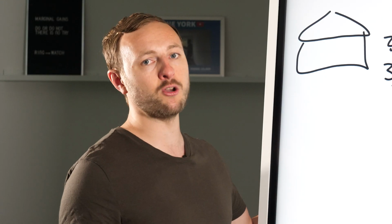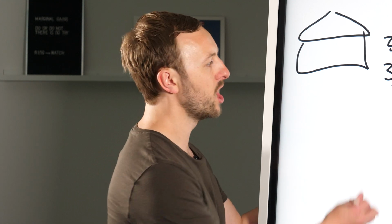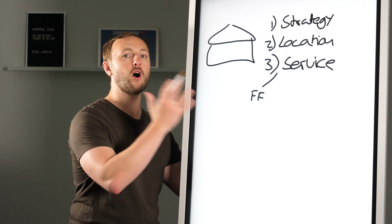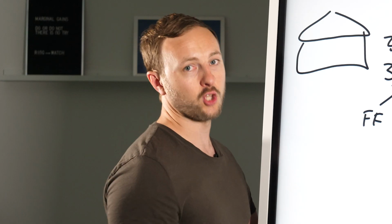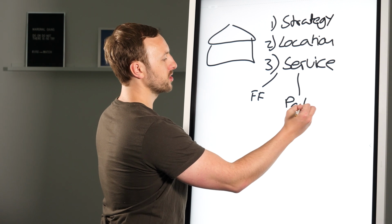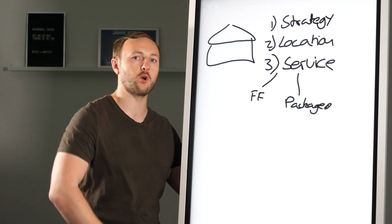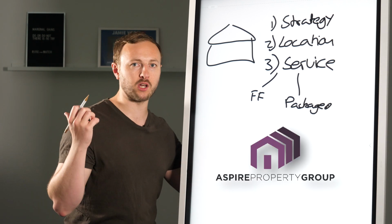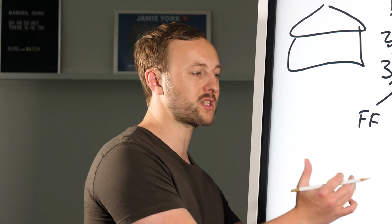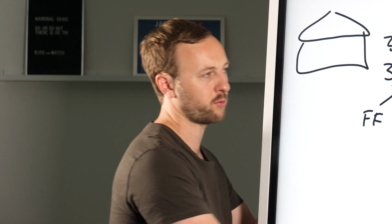So if it's in deal packaging, which is where you're finding opportunities for your investors, you're either going to do something like a finder's fee, which is just you're finding a great property and an investor buys it, happy days, or you're going to do a package deal. So a package deal is going to be something where it's like end-to-end. So at Aspire Property Group, my property company, we find it, negotiate it, get it through case progression, legals, get your finance in place for you, get it refurbished, and then we manage it. So we do an end-to-end process.